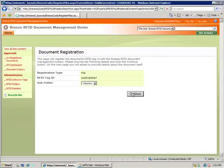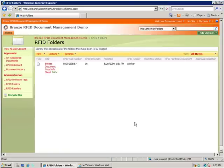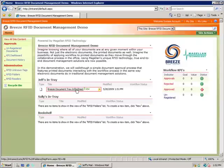So we go through the registration process, giving that document a meaningful name. And that'll be the Breeze document tray info sheet. So we will click OK there and register that document. What we'll see now if we go back to the home page is that sitting in Jeff's in tray is the Breeze document tray info sheet.